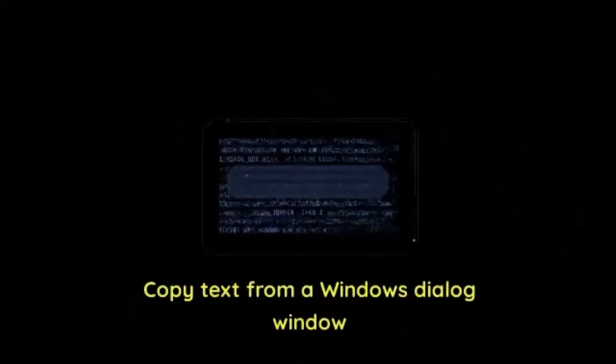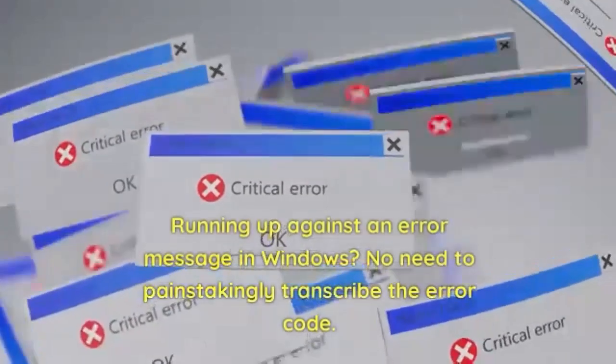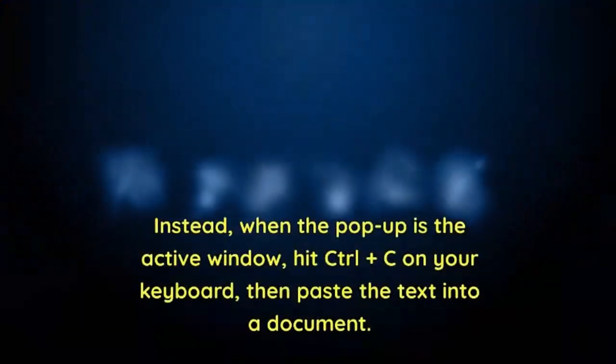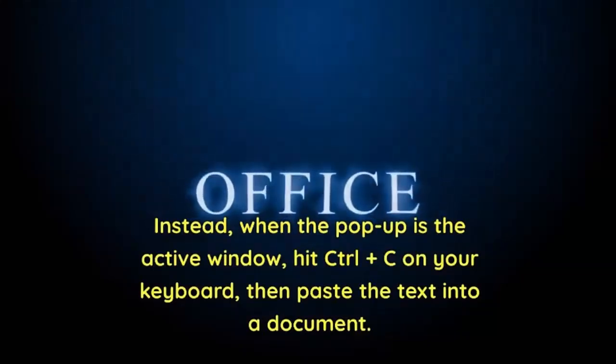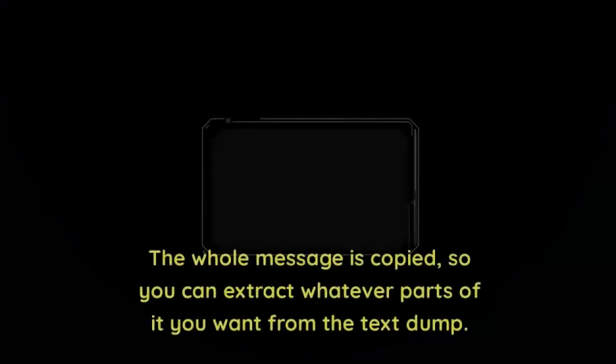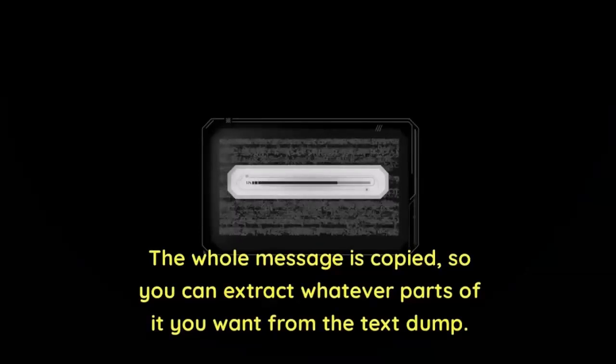Copy text from a Windows dialog window. Running up against an error message in Windows? No need to painstakingly transcribe the error code. Instead, when the pop-up is the active window, hit Ctrl+C on your keyboard, then paste the text into a document. The whole message is copied, so you can extract whatever parts of it you want from the text dump.